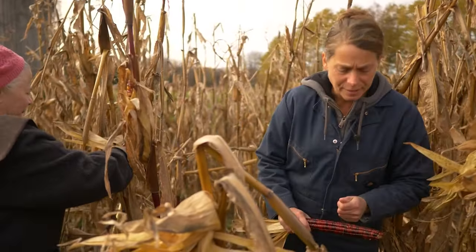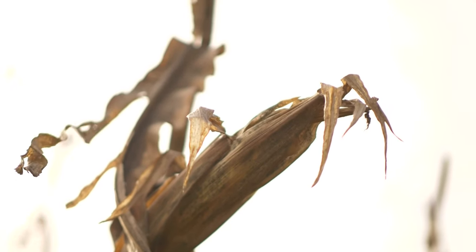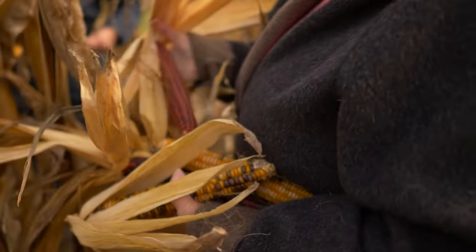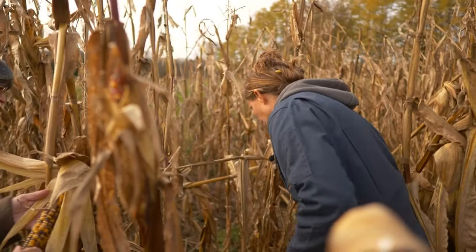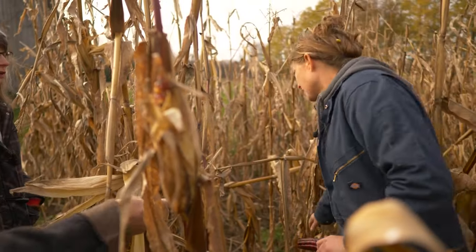That's one of the problems with flint corn. It has kind of shallow roots. So to adapt it better to climate change, we're trying to find ones that are better rooted. If you can pull it out of the ground or kick it down, it's just, you know, it's not very good.